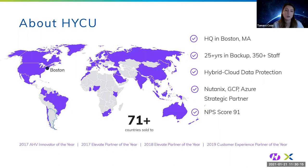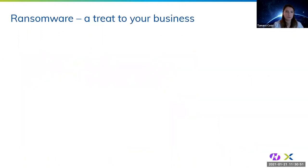being where we are now, with our Net Promoter Score currently at 91, which is the best in the industry and also aligns with the Nutanix NPS score. Meaning that people are not only satisfied with our solutions, but also with customer support, which is, of course, quite important, especially when you have issues that you want to resolve as soon as possible. HYCU is also a strategic partner with Nutanix and some other companies such as GCP and Azure, and we are developing purpose-built products for these platforms.